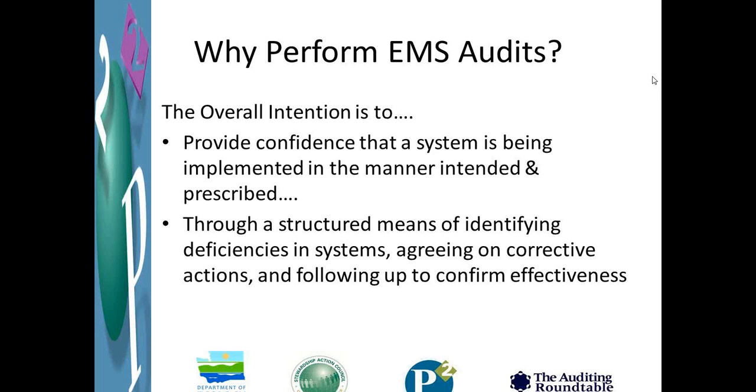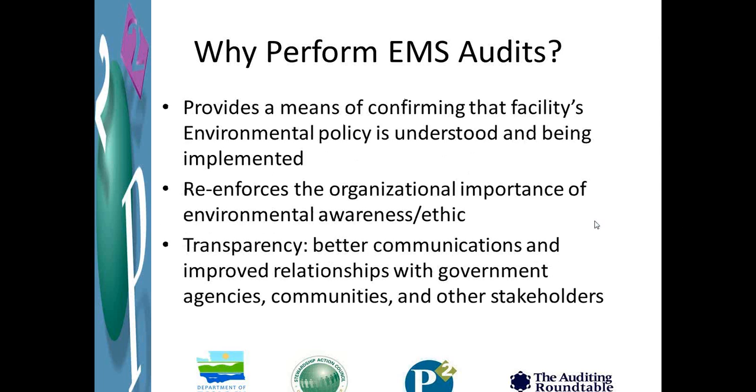Okay? Next. So why perform EMS audits? Well, there are probably a lot of reasons, but one of the primary reasons is that the overall intention is to provide confidence in a system that is being implemented, and confidence that the system is being implemented in the manner intended and prescribed. You do that through a structured means of identifying deficiencies in systems, agreeing on corrective actions, and following up on those corrective actions to confirm their effectiveness. Sort of a very, very basic cycle, but very critical to having any management system work well. Next.